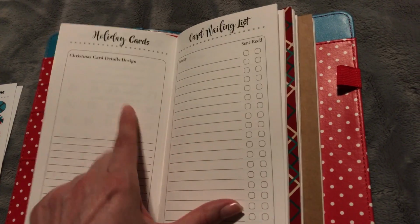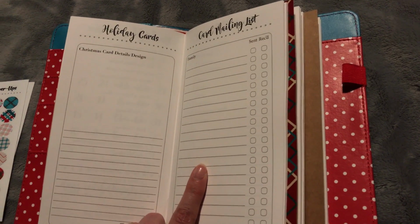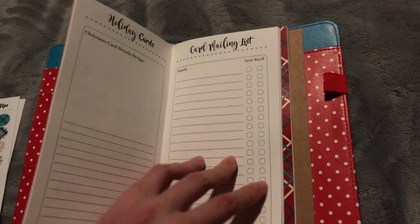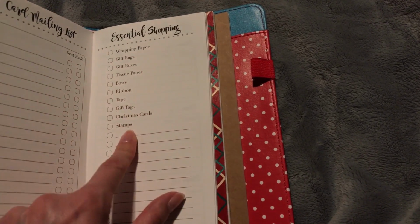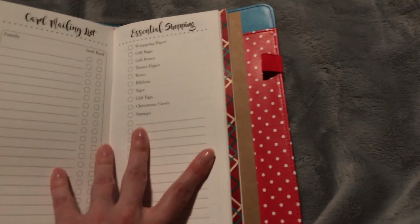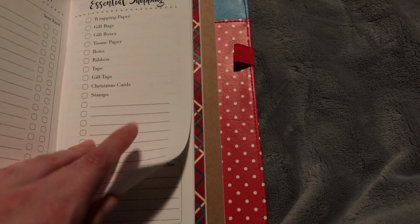I really liked this. So you could kind of sketch out a design or some ideas and mark off whether or not you've purchased this. Plenty of space for card mailing, essential shopping. This is what I would have liked to see for the activities. And I think this is pretty generic. Everyone's going to want those things.